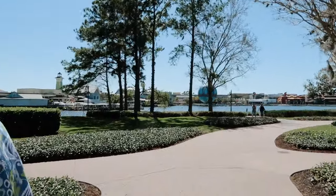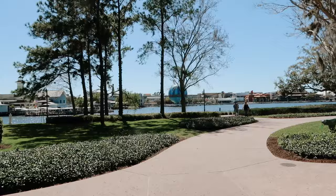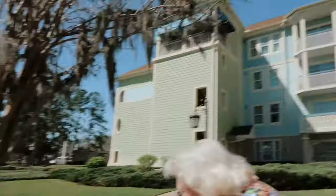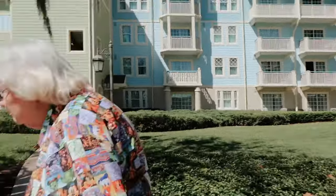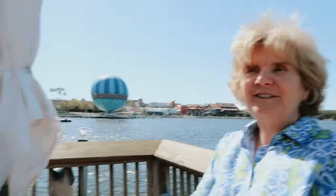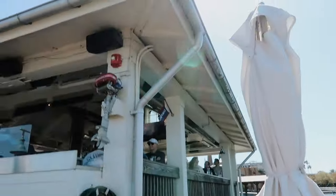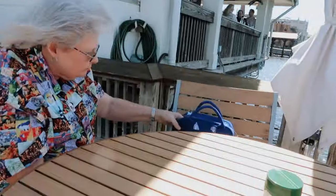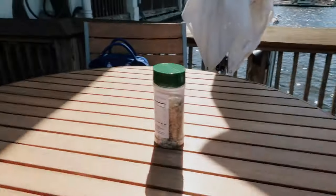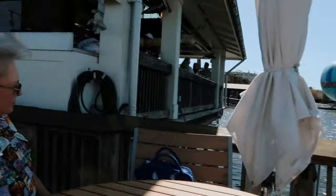Oh my goodness, we're walking to Disney Springs, which is right across the lake from our resort. This building is about halfway. All right, so I manifested this because Valleri wanted to eat at Boathouse, and we wanted to eat outside because it's such a beautiful day, and then this guy got up to leave and it was meant to be ours.